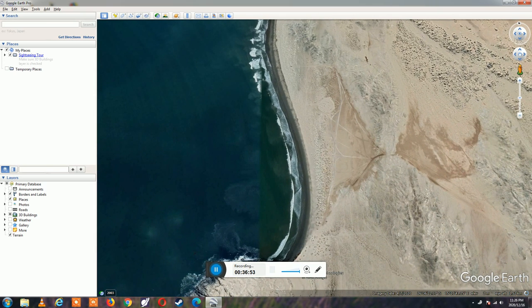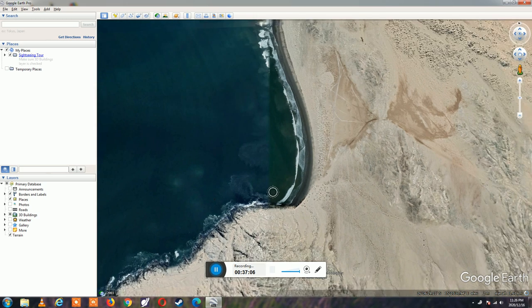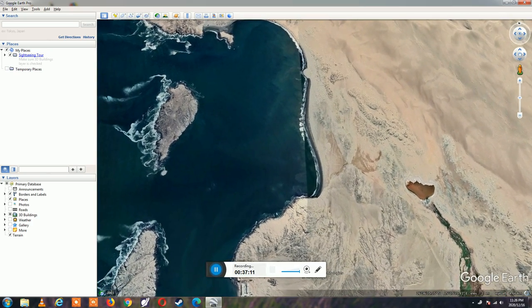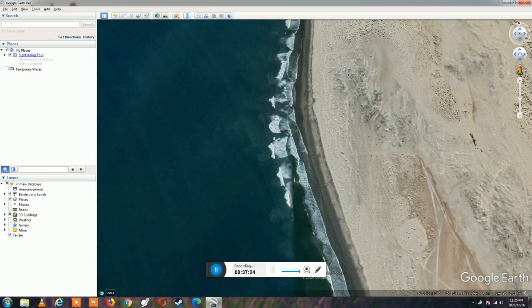It's actually a really good swimming beach as well because the water is relatively shallow. On the southern end by the mountainside, it's a bit steeper, but as you go further north, it shallows out a bit. You can actually walk quite far from the beach and still be in relatively shallow water.